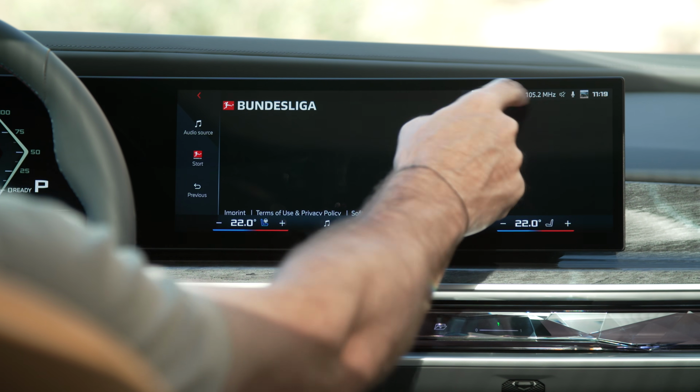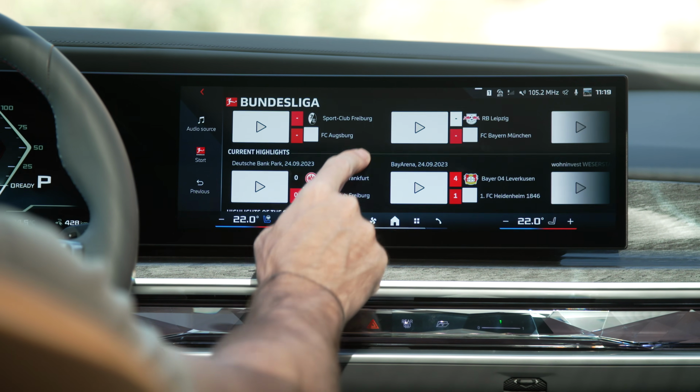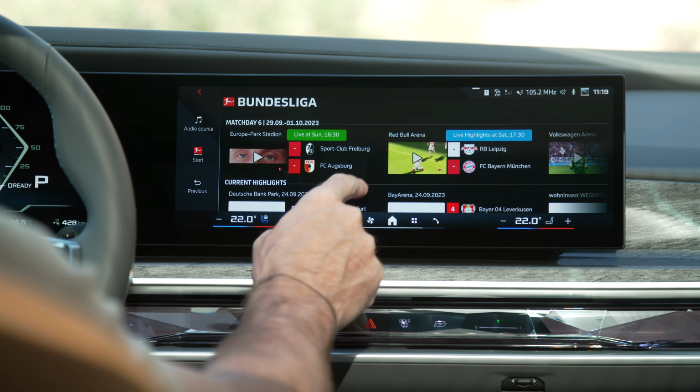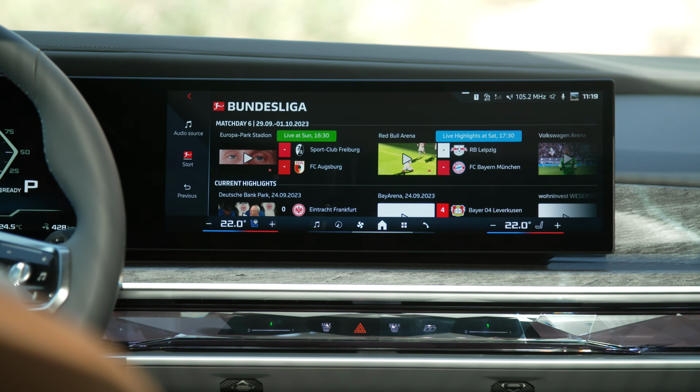You can see right there, I'm in Portugal, so the roaming signal is not that great, but just a quick idea. You can see the upcoming matches, essentially from Bundesliga. Of course, if you're from Munich, you might be interested in that one right there.